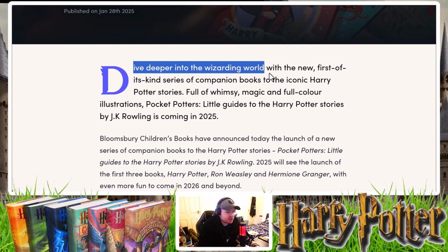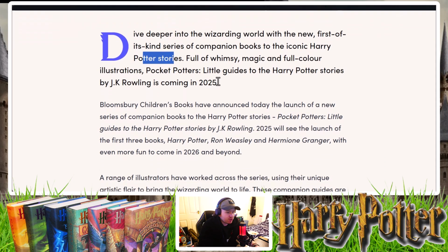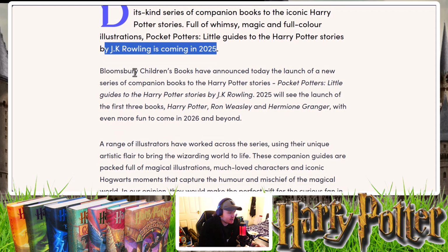So, dive deeper into the Wizarding world with the new first-of-its-kind series of companion books to the iconic Harry Potter stories. Full of whimsy, magic and full-colour illustrations, Pocket Potters, Little Guides to the Harry Potter Stories by J.K. Rowling is coming in 2025. So the books do release this year. We'll have a look at the exact date in just a minute.